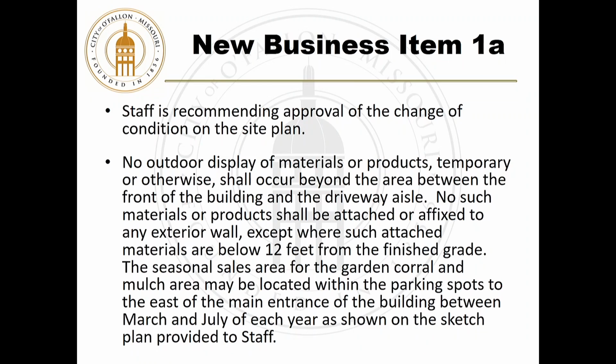Staff is recommending approval of the change of the condition on the site plan to state as follows. No outdoor display of materials or products, temporary or otherwise, shall occur beyond the area between the front of the building and the driveway aisle. No such materials or products shall be attached or affixed to any exterior wall except where such attached materials are below 12 feet from the finished grade. The seasonal sales area for the garden corral and mulch area may be located within the parking spots to the east of the main entrance of the building between March and July of each year, as shown on the sketch plan provided to staff.